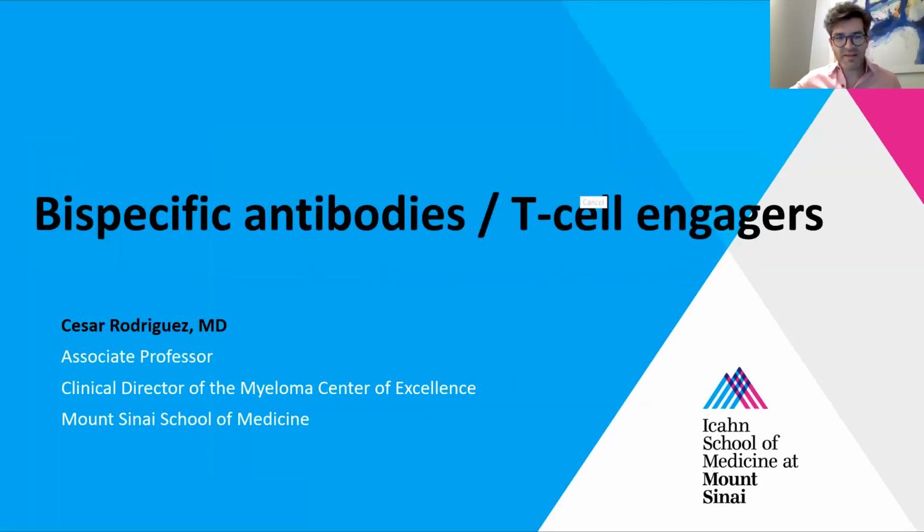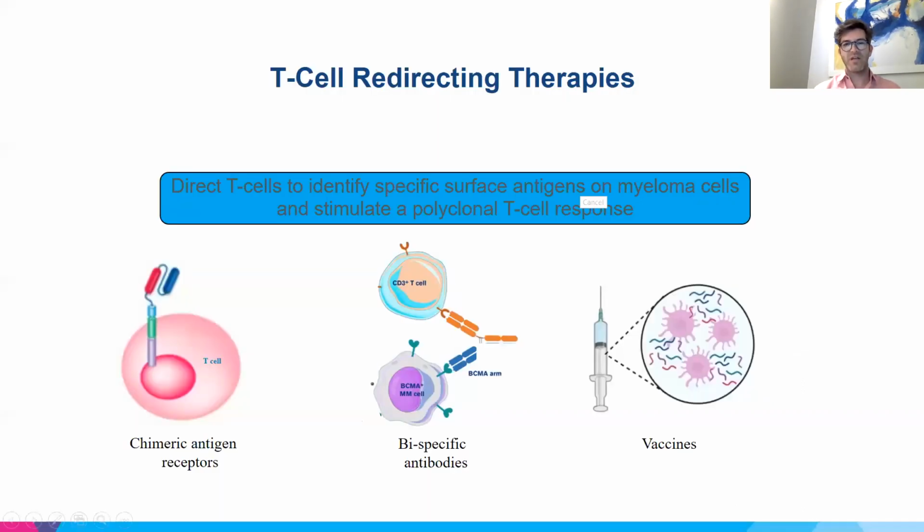Okay, so I'm going to try to make the slides portion of the talk brief and concise so that we can actually have a better discussion afterwards. But I want to just talk about bispecific antibody therapy in myeloma or T-cell engagers. But just to give you an idea of T-cell redirecting therapy or immunotherapy, we use the term immunotherapy to describe different types of therapies in medications, from lenalidomide and pomalidomide, which are some of the early versions of immunotherapy, to what we now call T-cell redirecting therapies, which include CAR T therapy, bispecifics, and vaccines. So we're going to focus just on the bispecific antibodies at the moment.